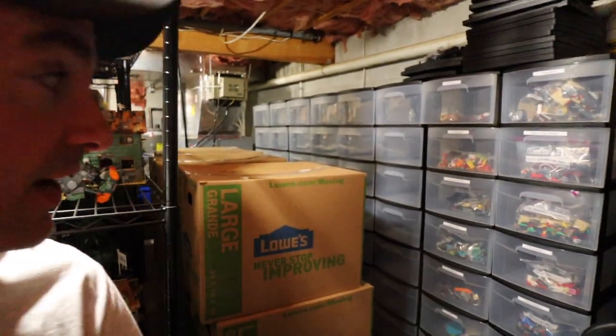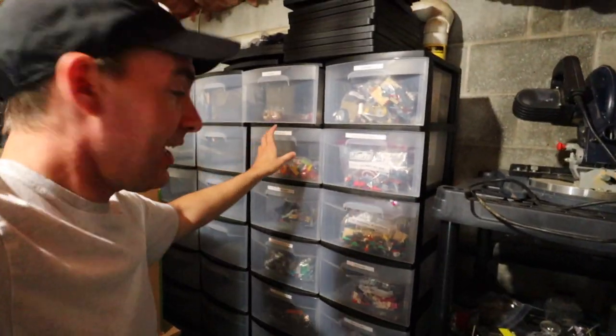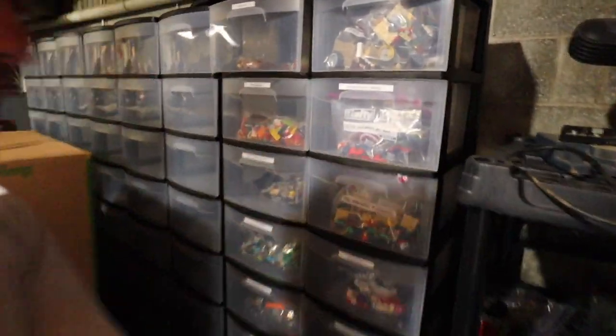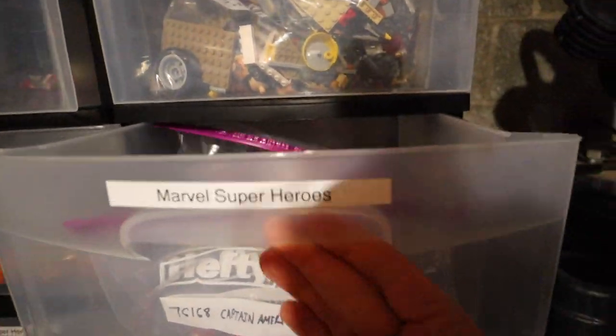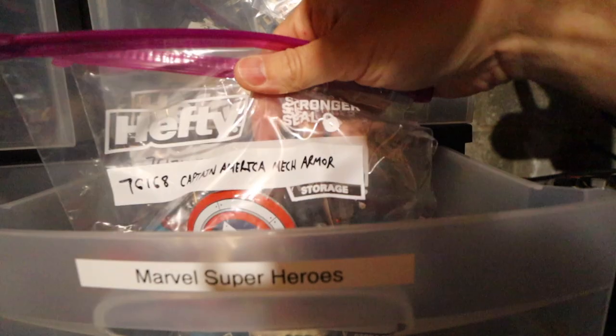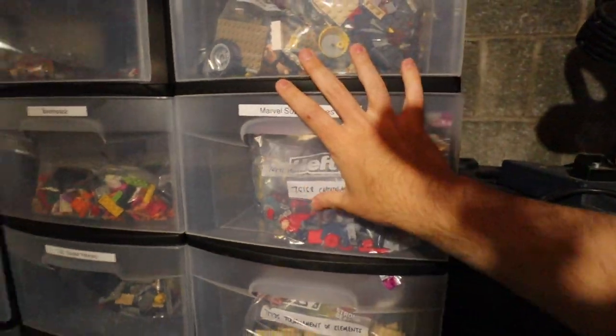And wherever that happens, it's gonna be assisted by this new thing that I've done in here, which is all of these Sterilite containers. I bought 72 individual drawers of these. And what I'm doing is putting all of my sets in here. As you can see, like here's, maybe you can see it, Marvel Superheroes. And if you open this up, all the sets are inside here with the set number, with the name of it, and I'll probably have to put years on there, but for now, that's kind of working.